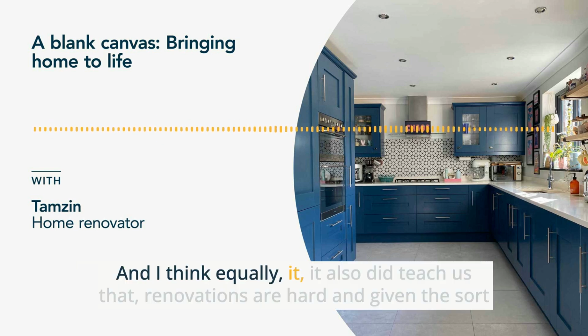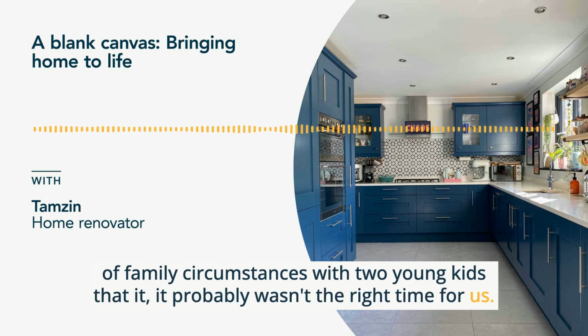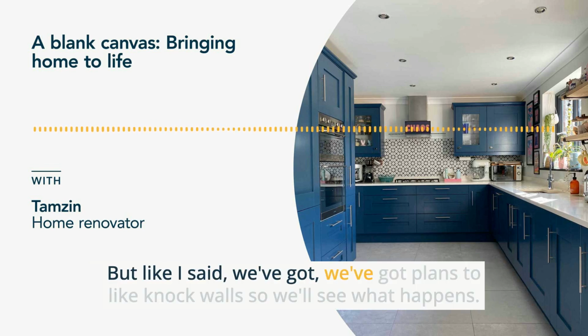And I think equally, it also did teach us that renovations are hard, and given the family circumstance and the 2 young kids, it probably wasn't the right time for us. But like I said, we've got plans to knock down walls and stuff. So we'll see what happens.